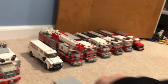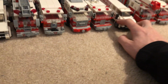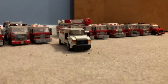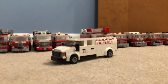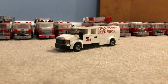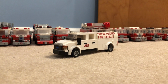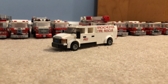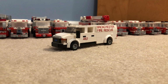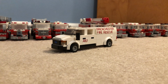So, yeah. And then here is something that I don't think anybody's seen. This is the new Arson investigation unit. It's a Ford F550. In real life, the Arson investigation unit is actually a Chevy Sprinter, a van, like one of those big vans.